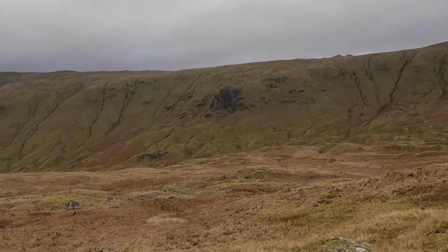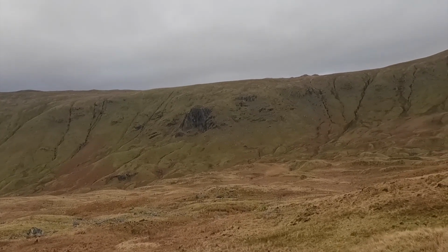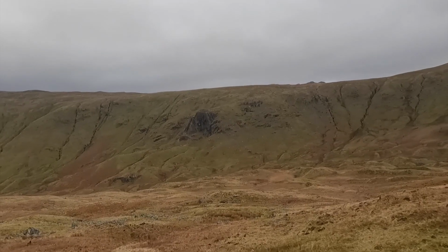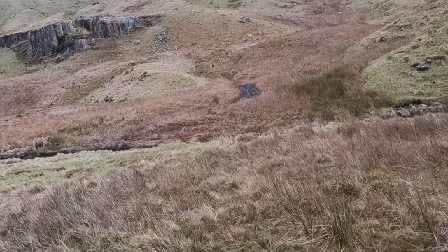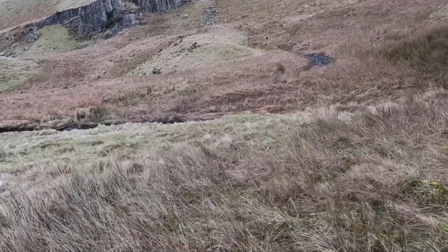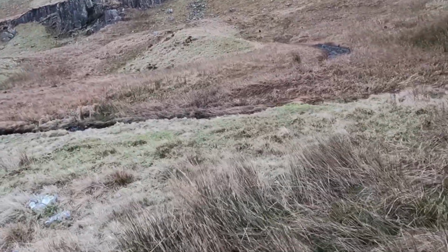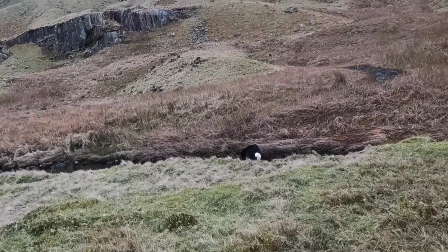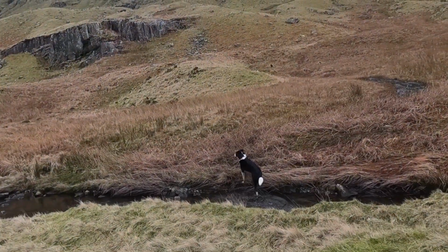Just around the back of them cliffs there's a footpath, so I'm working my way across. This is pathless at the minute. That was quite a nice grassy slope to descend down, very easy descending. Hopefully the climb up the other side will be not as bad as it looks.